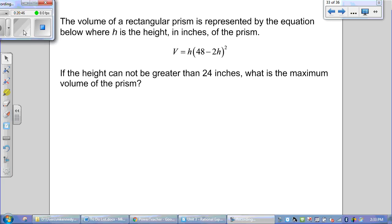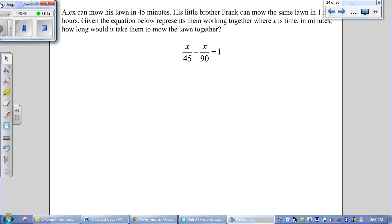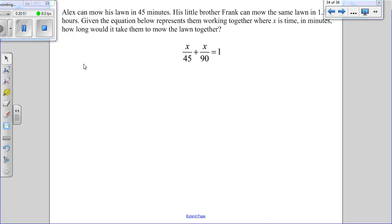Here's a question. I want you to try completely on your own. Okay, so this is one you should now be able to set up, do it on your own. Try your best at it. Okay, I'll put my work on the board so you can try to follow along.